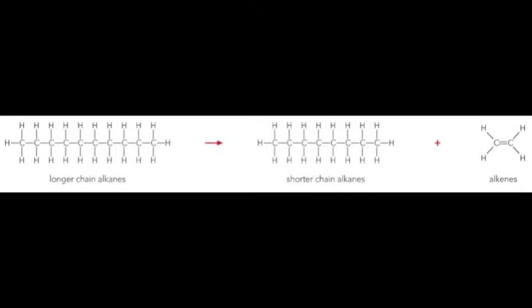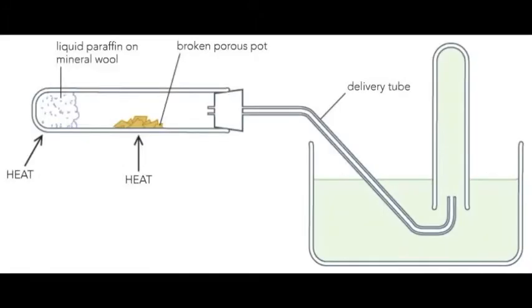In cracking, long-chain alkanes are heated and break up into smaller molecules. Cracking is an example of a thermal decomposition reaction, because molecules are being broken up by heat. The energy for heating the alkanes comes from burning fossil fuels.